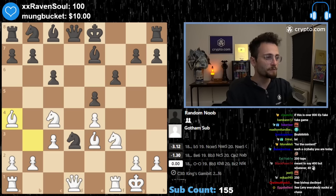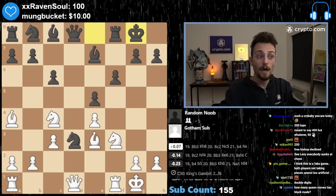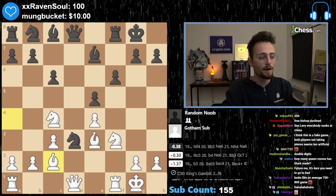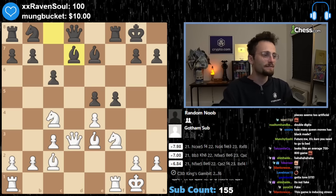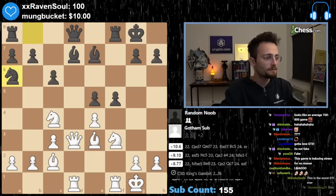Okay, bishop a4, which is a great move that walks directly into a fork. And now you let your opponent castle. You think this is a fake game? You've accused every player so far of having a fake game. All right, we attack the knight. It doesn't get defended. Take the knight. Nice. Bishop d7. Take pawns. Free pawn in the middle. Nope. Free pawn in the middle.